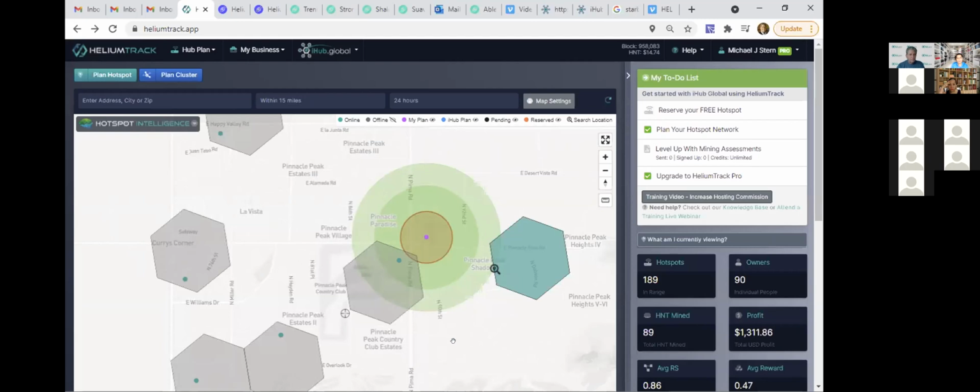So what we're seeing here is this is the planned hotspot. This circle here, this is the red zone of 300 meters where you don't want any other units in that area.